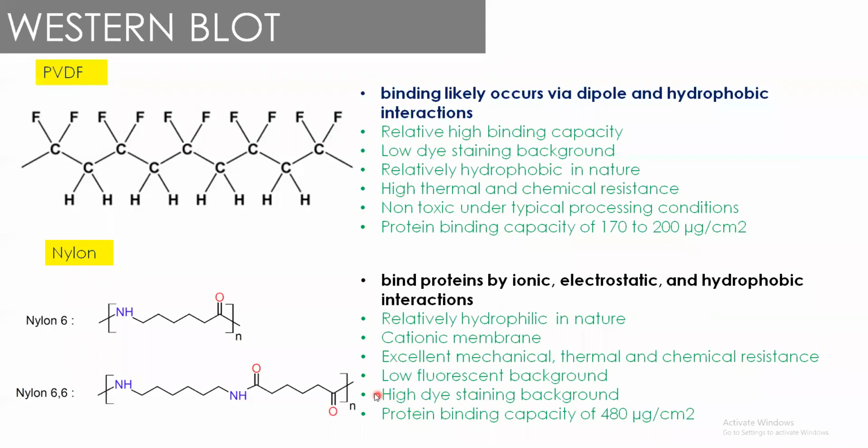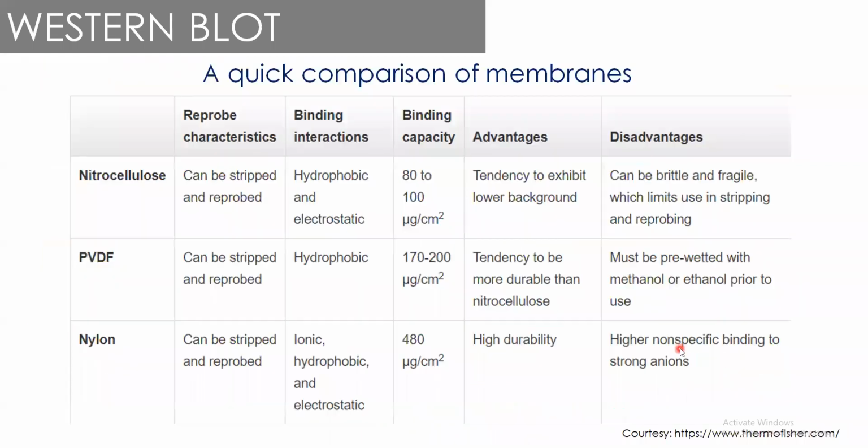However, you can see that there is a drawback of high dye staining background, and it is also hydrophilic in nature. However, it has excellent mechanical, thermal, and chemical resistance. So all the three membranes do suffer from some disadvantages, but also offer some advantages.